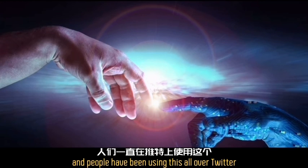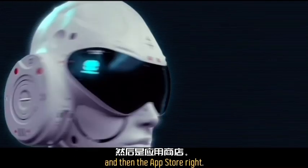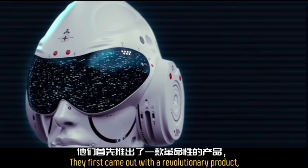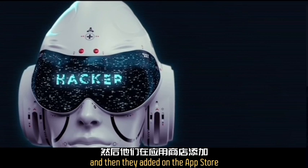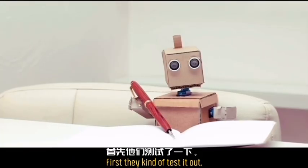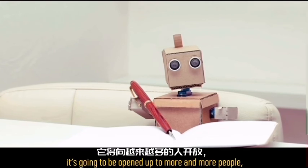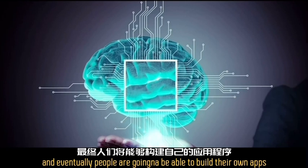And people have been using this all over Twitter, and I think it works so well. It really compares to Apple with the iPhone and then the App Store, right? They first came out with a revolutionary product, which in this case is ChatGPT, and then they added on the App Store. Now you can expect a lot of the similar developments as with the App Store, right? First they kind of test it out, then as they already announced, it's going to be opened up to more and more people, and eventually people are going to be able to build their own apps and publish them on here.